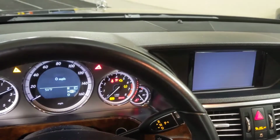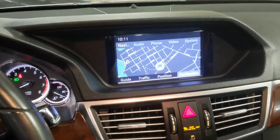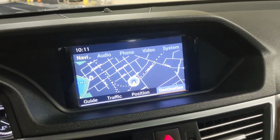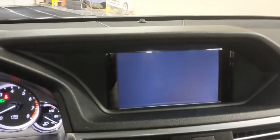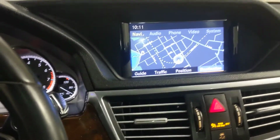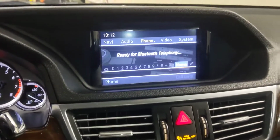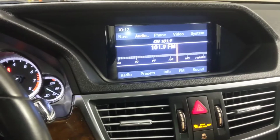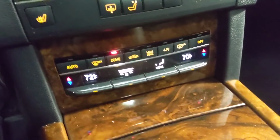Here's a look at the dashboard. There's the command screen. There's the navigation. This has a backup camera. There you go. It's a premium sound system, a Harman Kardon. And you also have Bluetooth. Here's a look at the climate control, automatic climate control with separate temperature controls for each side.